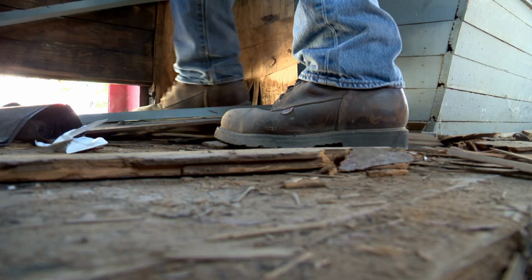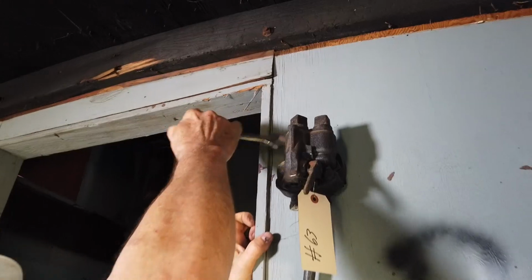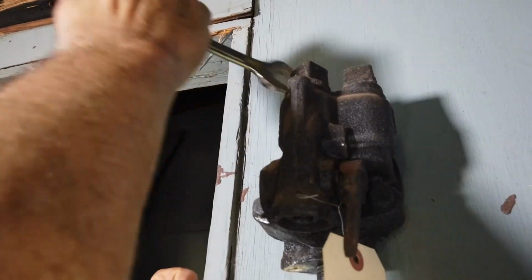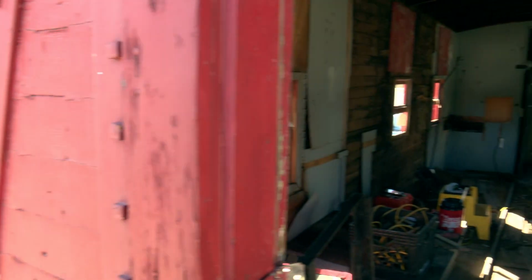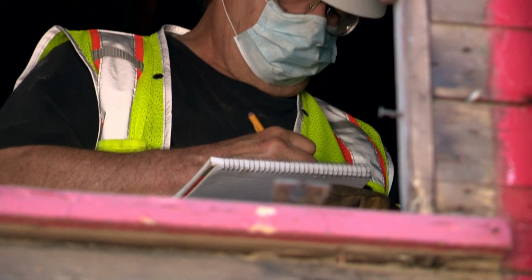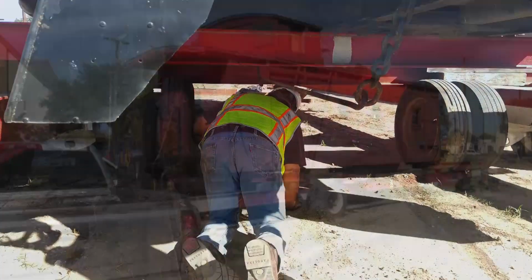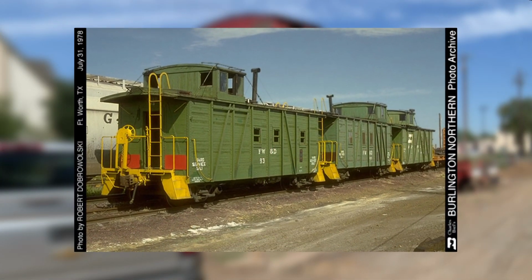Every piece in here helps fill in details of life on this caboose nearly a century ago. Just some of the dauber stuff that I was talking to you about. There we go. Trying to find out what goes where. The sad part is we don't figure everything out. We often run into things, little hints of what is this, what was this for. In search of answers, they will crawl underneath the caboose, find and analyze old photos of it, whatever it takes to learn how people lived on here.